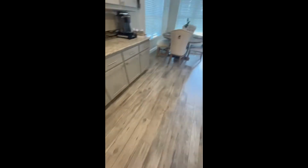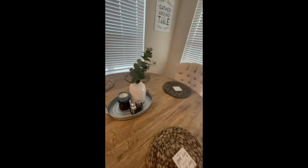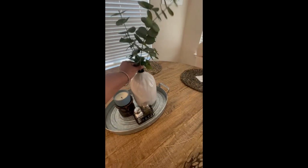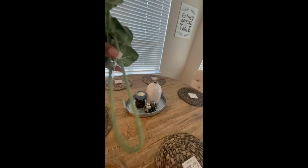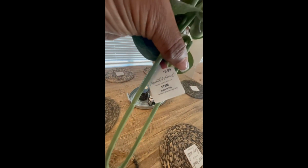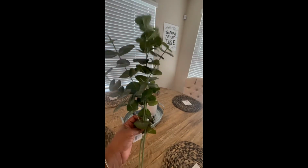And something else that I did, instead of ordering some eucalyptus leaves off of Amazon, I got this one from Target. Now, it's just one branch. I bent it and I folded it down. And this was on sale too. It was $5.99, but it actually rang up for $3.99. Not sure if Amazon's a little cheaper, but instead of me waiting for next day, I got it here.